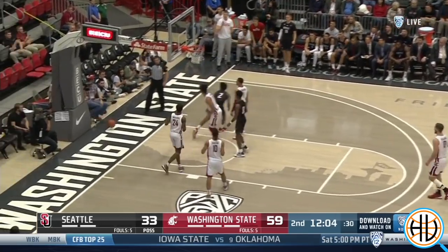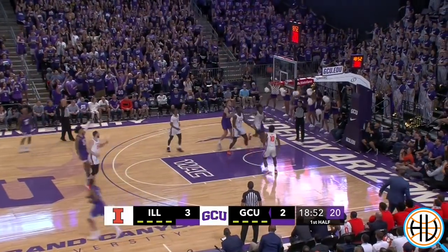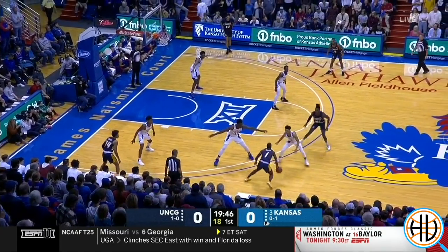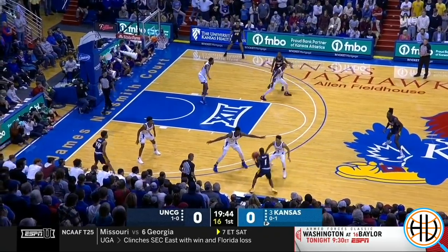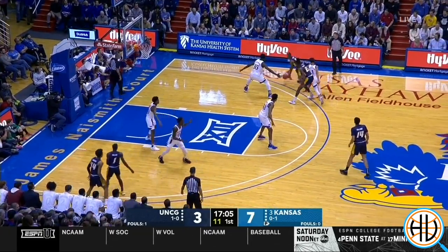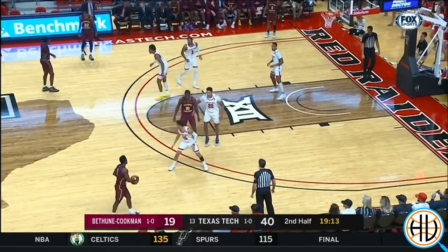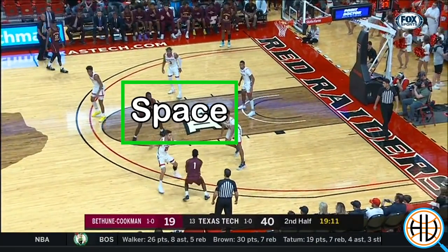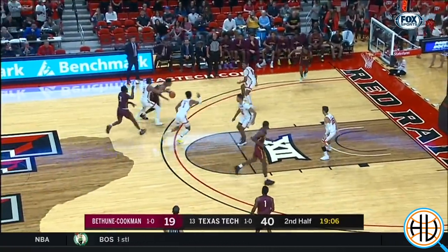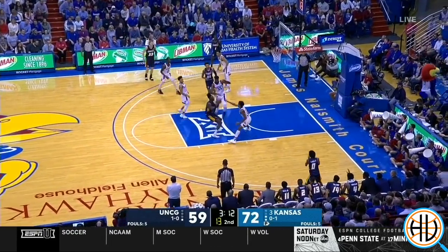Some defenses will mostly just live with a late contest on that pop 3, partly because there are a lot of college 5-men who simply won't take that shot. Here James Dickey is a non-shooter for UNC Greensboro, so Azubuike can stay extra long in his ice coverage. Instead of popping to the 3-point line, another thing the big can do is short roll into space. This is where a guy like Draymond Green has hurt NBA defenses with his decision making. But again, college 5-men don't tend to be the best playmakers, and that's part of what makes ice effective.